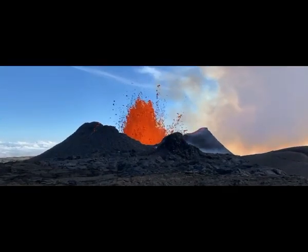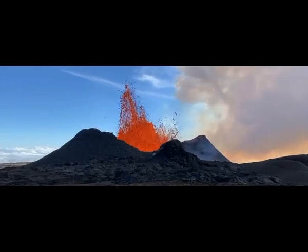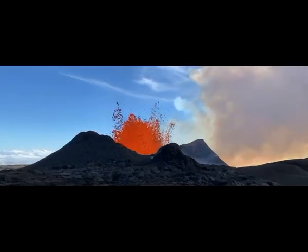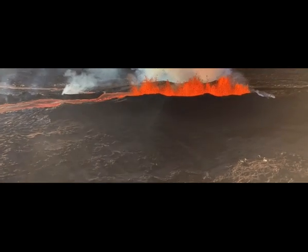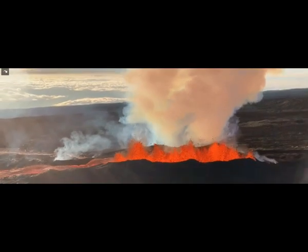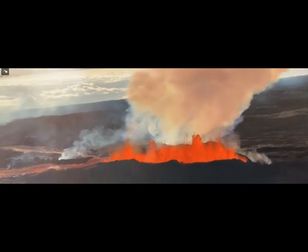Hawaii Volcano Observatory status report on Mauna Loa eruption. Alert level warning, color code red. This is the update for December 1st. The northeast rift zone eruption of Mauna Loa continues with two active fissures feeding lava flows downslope. Fissure 3 remains the dominant source of the largest lava flows.